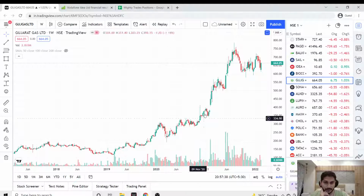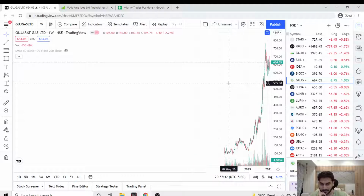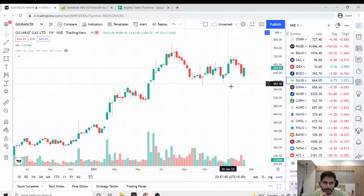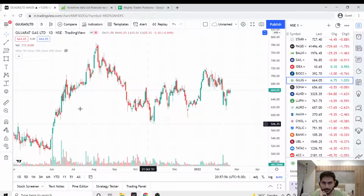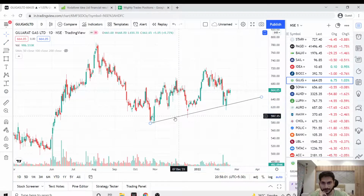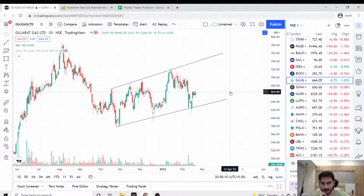Alright, Gujarat Gas is in a good uptrend, and it's consolidating at its, I'm guessing this is the all-time high. Yes, it's consolidating at its all-time high level right here. So that's a good sign. Let's look at a shorter term view here. So, okay, this is a good consolidation. It's making higher lows. So that is a very good sign. And it is also making higher highs. So this looks like a channel that it's trading in right now.